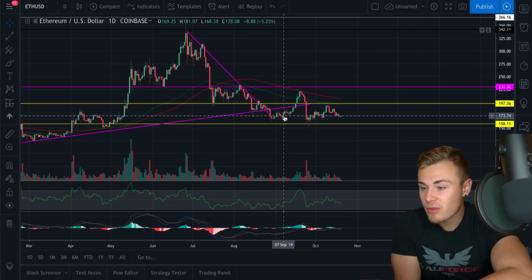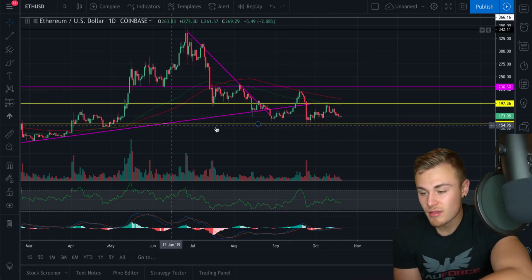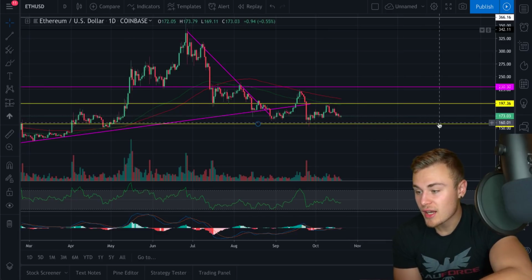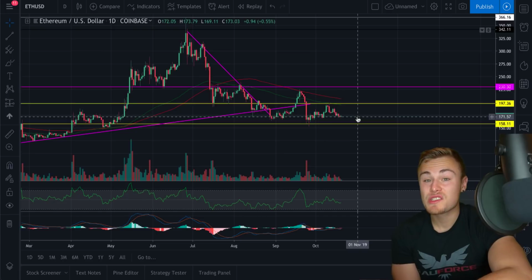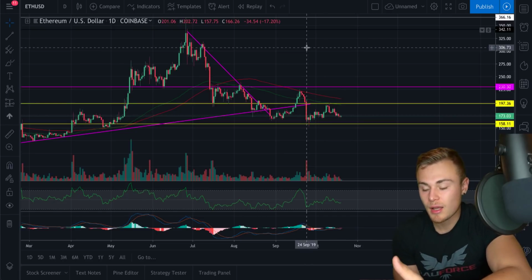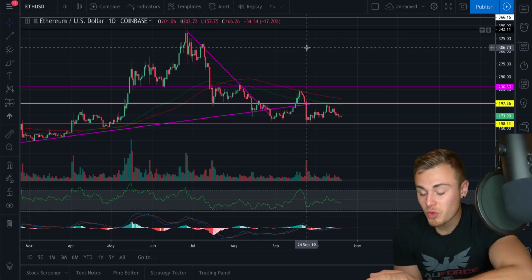there's not much to really talk about with Ethereum. Ethereum is kind of flatlined out. We're pretty much just channeling in between these yellow bands right here, or these yellow points of support and resistance. Not much is going on, and that's unfortunate, but that comes with some coins, and you really don't need to look at them as much.